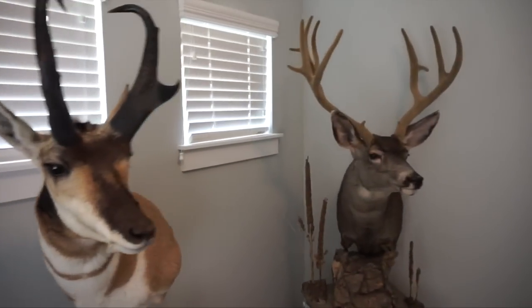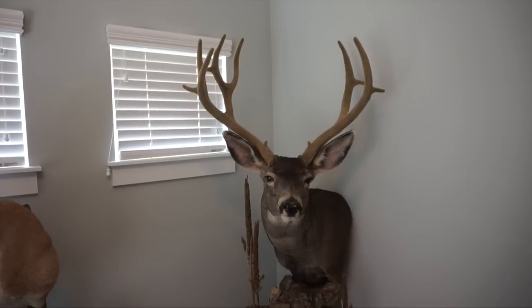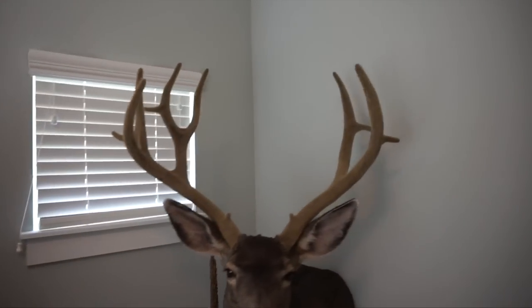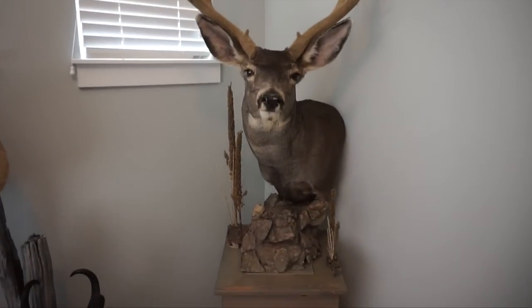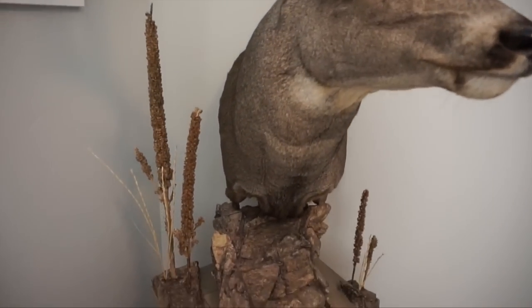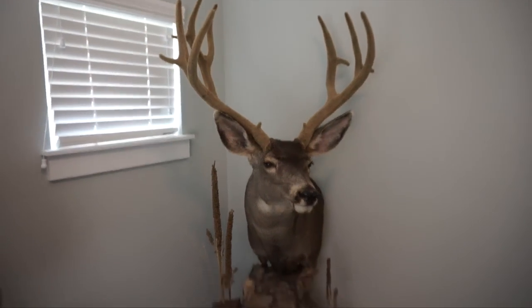Then of course the legendary Rocky's buck from last year, her muzzleloader buck from 2016. Matching kickers off the 4s and 2s, 3x4 frame. Buck's about 31, 32 inches wide. Just a cool, neat cape on him, really dark. Double patch. Awesome taxidermy work by her brother Casey.